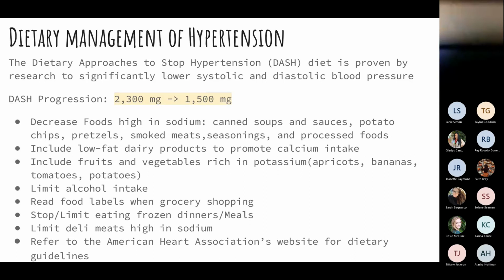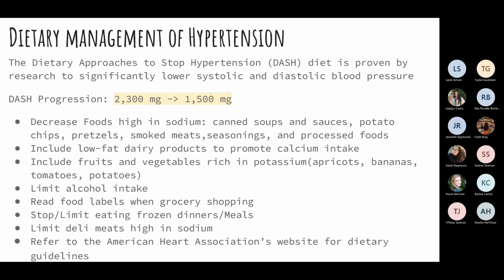So how do we do this? We want to decrease foods high in sodium. Anything that comes out of your pantry is going to be very high in sodium. We also want to choose low-fat dairy products, because these are going to be a lot lower in sodium as well. Obviously, increasing fruits and vegetables is very beneficial. And really just making sure your patient knows how to read their food labels, whether it be on the back of a cereal box or on the nutritional menu in restaurants, so that they can track how much sodium they are taking in.